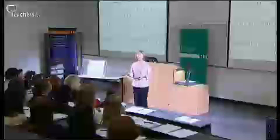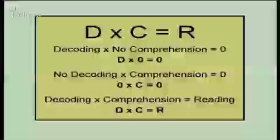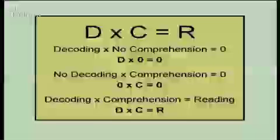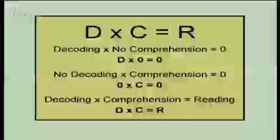So when we think about these two aspects of the reading process, we express them as an equation. And we express the equation in multiplication terms. We use multiplication because the product of multiplication is always greater than the sum of addition. So if we look at decoding with no comprehension and you multiply those together, there's nothing, there's zero. Similarly, if there's no decoding but comprehension and you multiply those together, there's nothing, there's zero. There's only reading when decoding, the word recognition, the high-frequency words, the phonic knowledge is multiplied with the comprehension to make reading the product of that process.